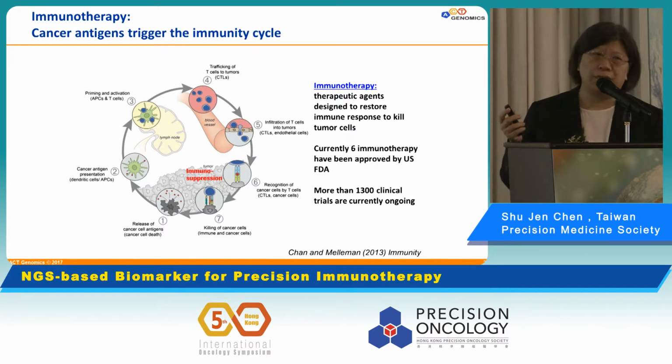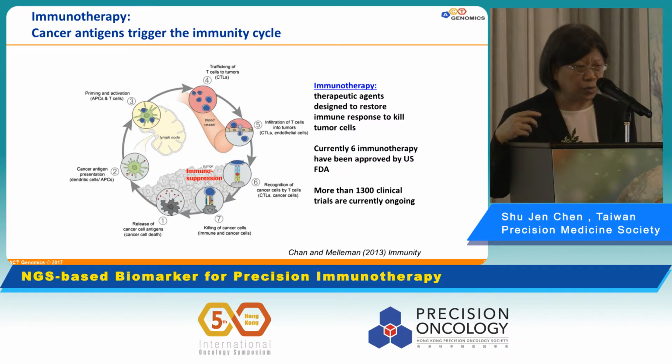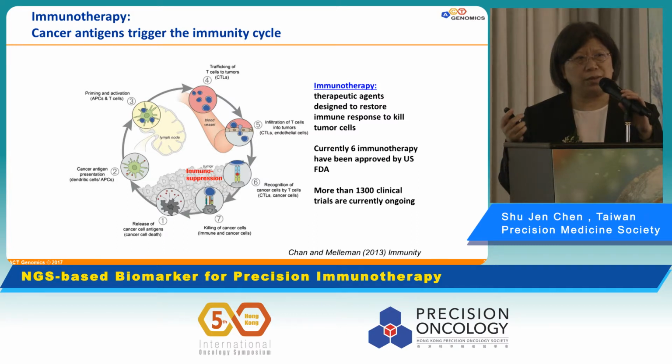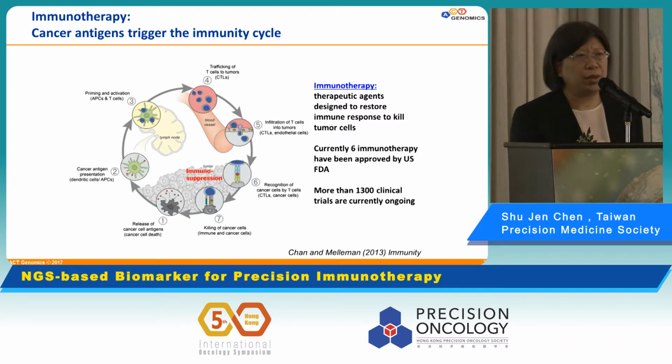And since most of the checkpoint inhibitors work on either PD-1 or PD-L1, the original idea was to use immunohistochemistry to identify those tumors which express a high level of PD-L1. That's why most of the checkpoint drugs, when they enter clinical study, are evaluated for their patients' PD-L1 expression level. For some drugs and some cancer types, that strategy works quite well, but it doesn't work for most cancer types. So the question is whether we can also identify another biomarker.